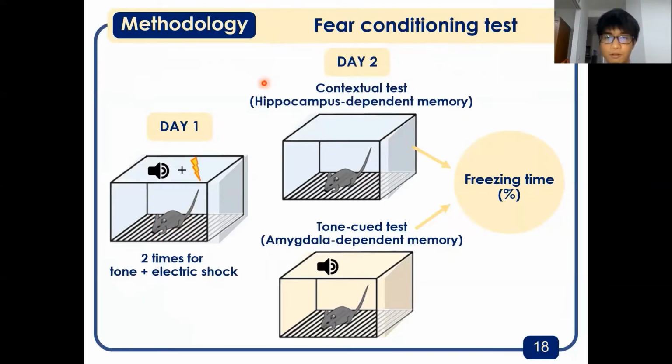In day 2, the mice were tested with 2 different conditions, the contextual test and the tone cue test. In the contextual test, the researcher puts the mice inside the box, the same box as in day 1. Their environment is the same, so it is the same in context. If the mice can remember this context, they will freeze their body, and their freezing time percentage is an indicator of hippocampus-dependent memory.